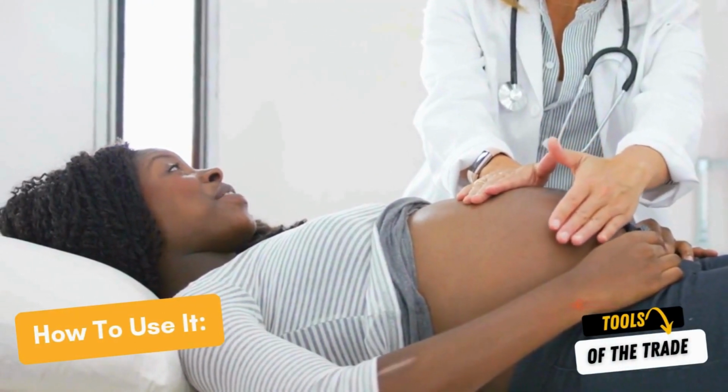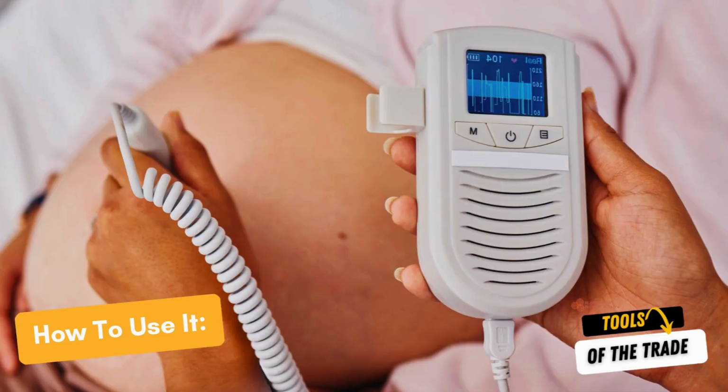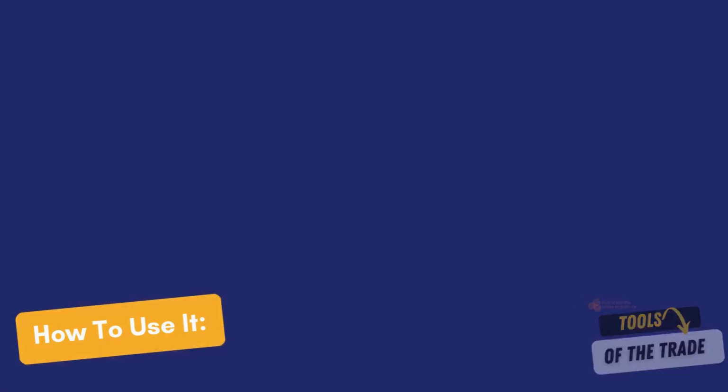First, you place your hands on the mother's belly to find the baby's back. Then you put some ultrasound gel on the Doppler probe and place the probe right back on the baby's back. And finally, you locate and hear the baby's heartbeat, and that is that.